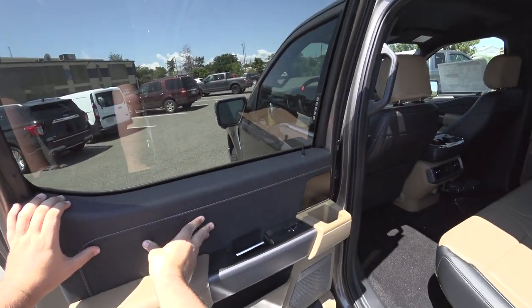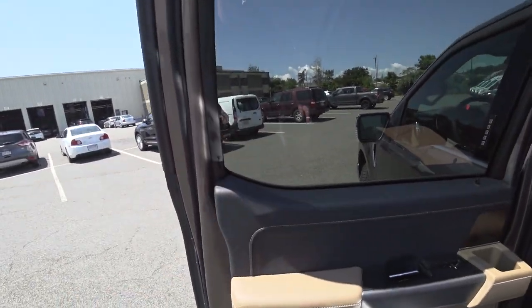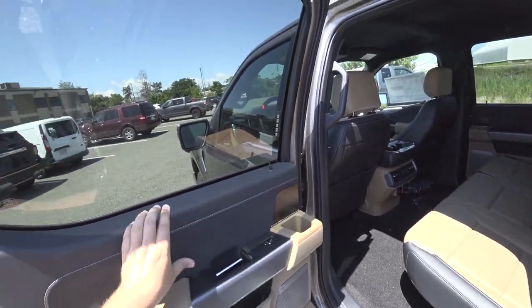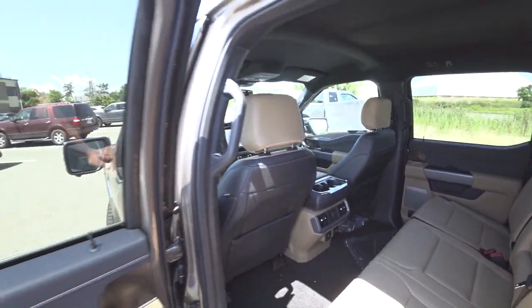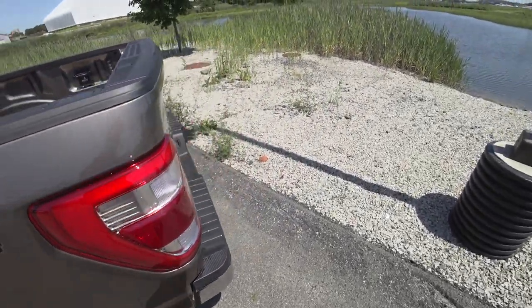Now this trim here, I think, is textured plastic. It is soft touch, but in person it very much resembles blue jeans. It feels like blue jeans. It is really impressive. And that trim also is carried up front as well.